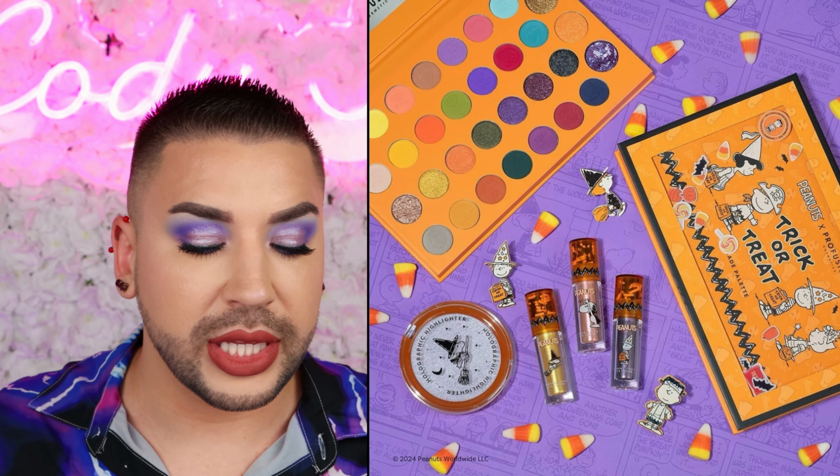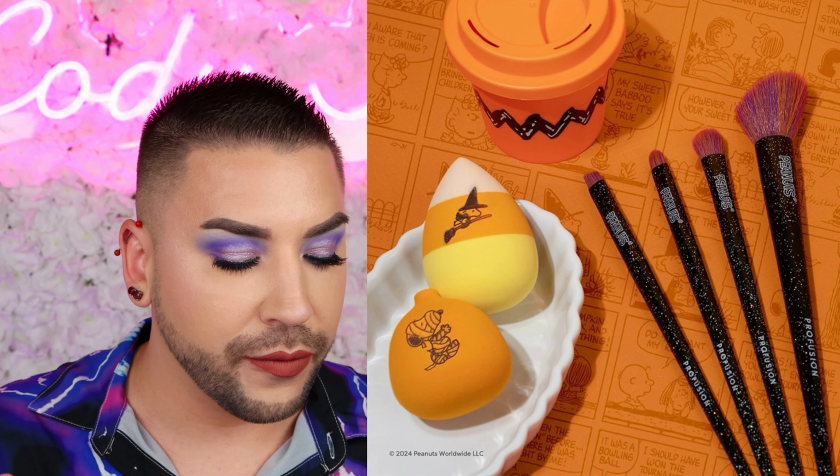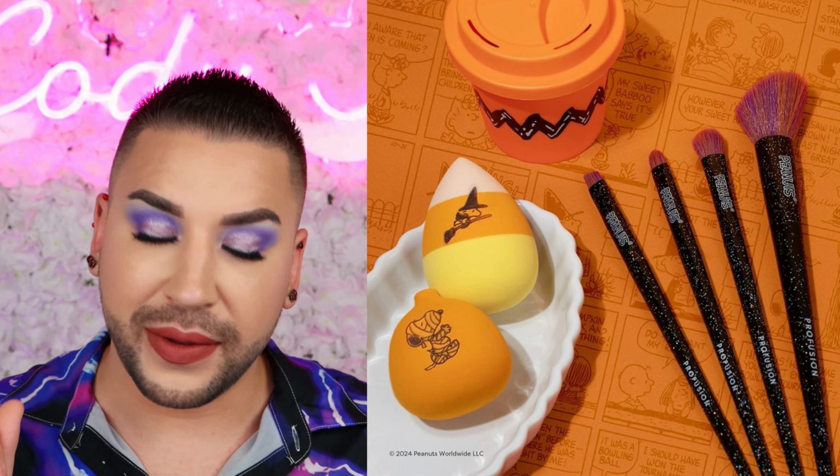So this collection includes the Trick or Treat eyeshadow palette, which has 31 shades and retails for $18. The Pumpkin Blend sponge set with sponge holder, which retails for $12. The Hello Great Pumpkin handheld mirror and keychain, which retails for $9. The Candy Rush candy scented lip oil set for $9. The Apple Bobbing overnight lip mask for $9. The Witchy Blend 4-piece eye and face brush set for $15.